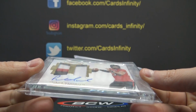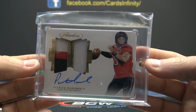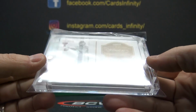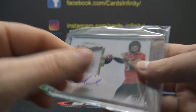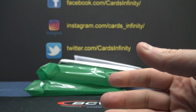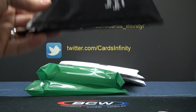Patrick Mahomes, 18 of 25, dual patch autograph. Ugly, yep. That is his rookie. No, he's rookie 17. Never mind. That's 18. Flawless double patch autograph. Patty Mahomes.